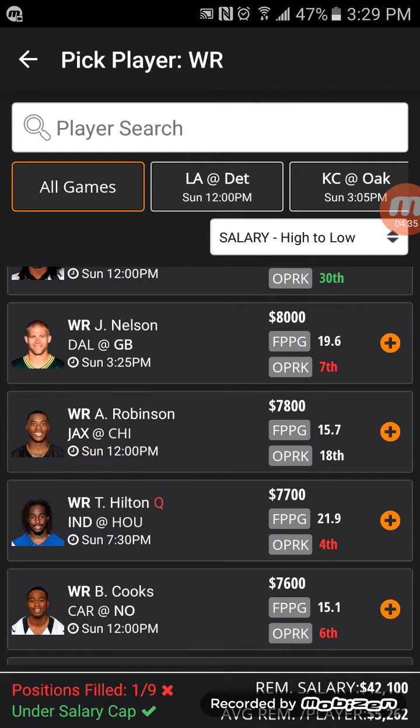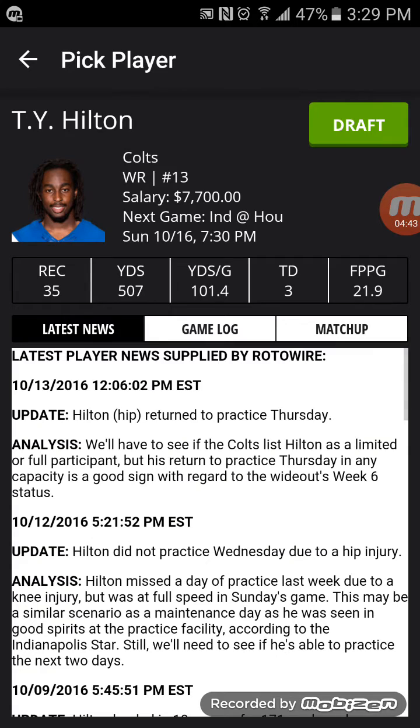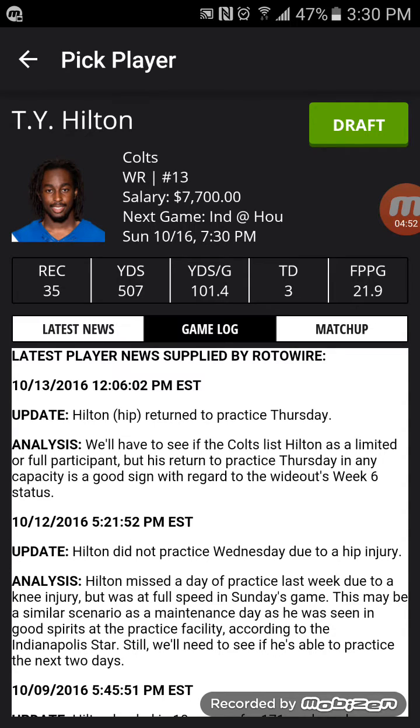But somebody who I'm really heavy on this week that I think is going to have a big game is going to be T.Y. Hilton. So T.Y., he's one of probably the most targeted wide receivers currently in the league consistently week to week. Primarily because Indy has nothing. They're garbage. But they do have T.Y., and the guy's a gem.